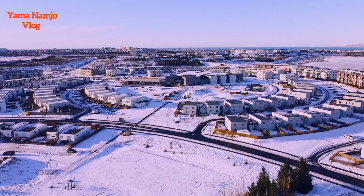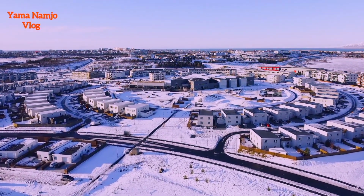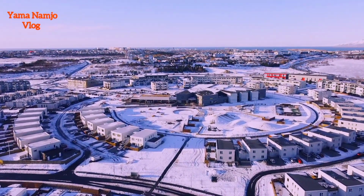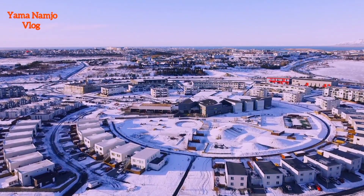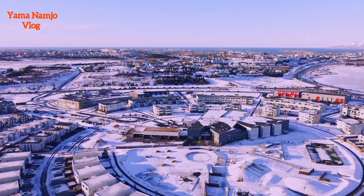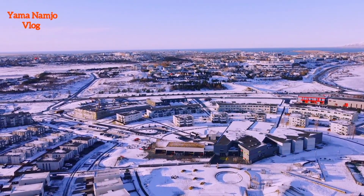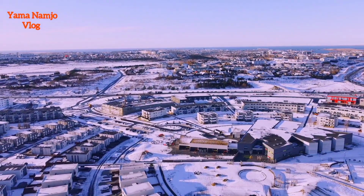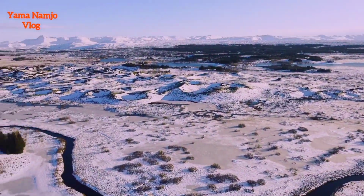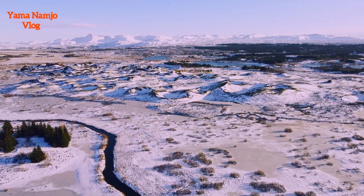When you see this kind of water, snow, and hills, and with a clear sky, it gives a really breathtaking and impressive scene to the eye of the viewer. It's really nice.